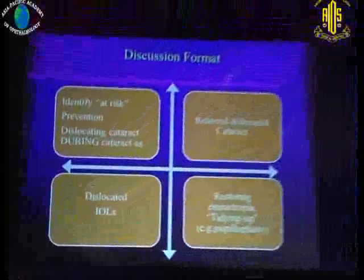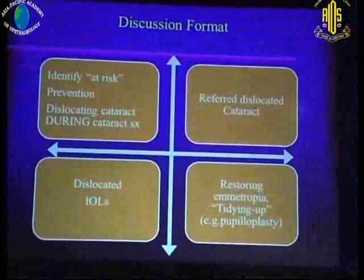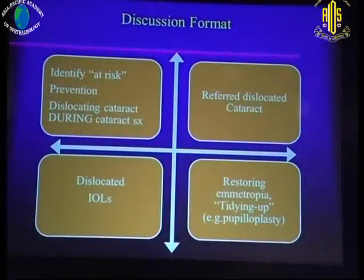The first quadrant here looks at patients who may be at risk of a dropped cataract, a vitreous loss during surgery, or those patients who are actively dislocating their cataract during surgery. The other three quadrants look at patients who have been referred to a retinal surgeon for intraocular rehabilitation.